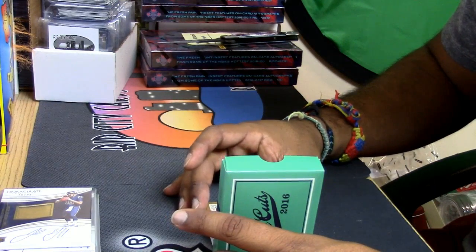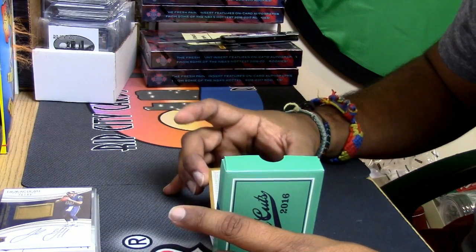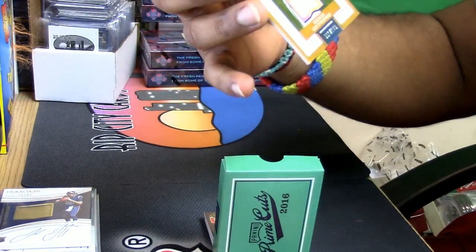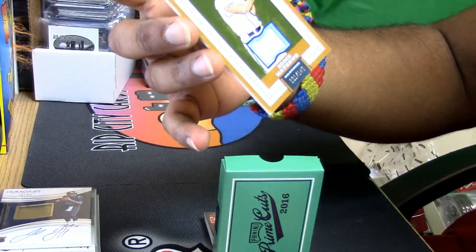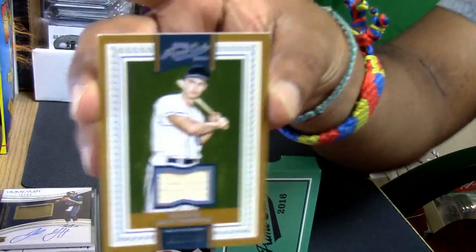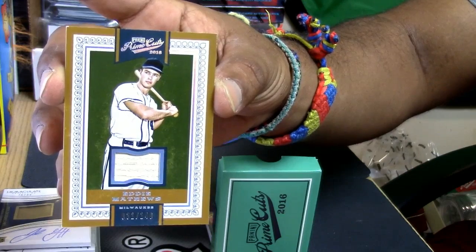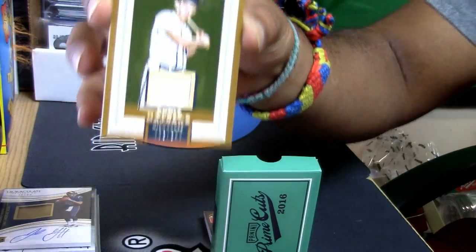Number to 149 for Milwaukee. I'm assuming it's for the Brewers. Little baseball bat action there. Eddie Matthews. All right.